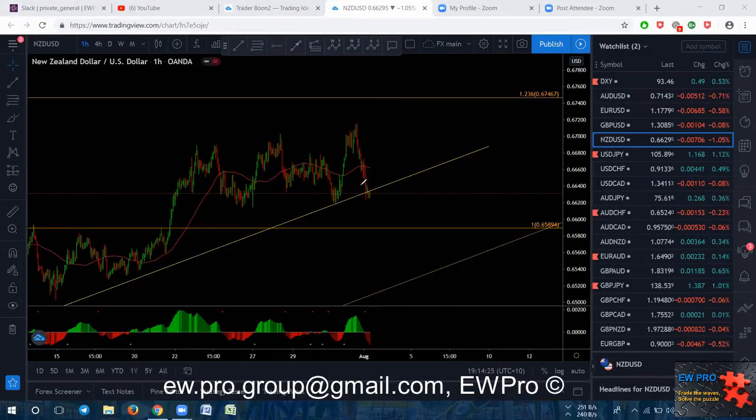So what we really need to sell it is a flag underneath this trend line. We don't want to see price go back above this trend line, or else more than likely it'll break this top. So we just want a little flag in here. Give us that sell setup, and look for the sell. I'm only looking for the sell.